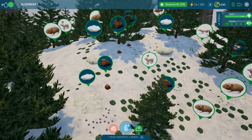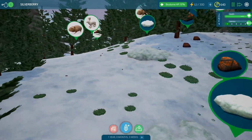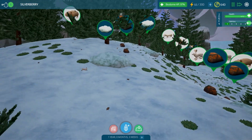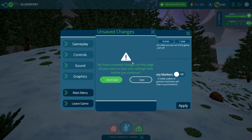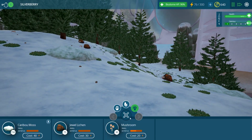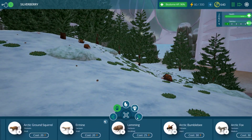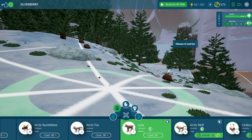But right now I see tons and tons of scuttling small creatures all over the place. So you know what we need to put down? The lynx. I think that this would be a good spot right here to put its population. I'm going to turn off the territory markers for a second, because it's so pretty here. Oh my goodness. And you guys ready? Let's get our first large predator. We're going to spend the coins on it.